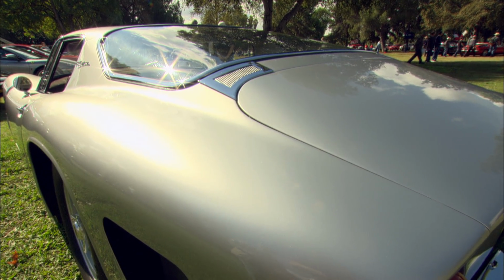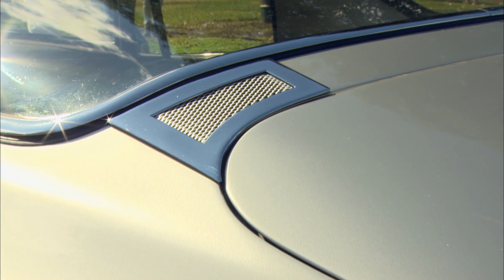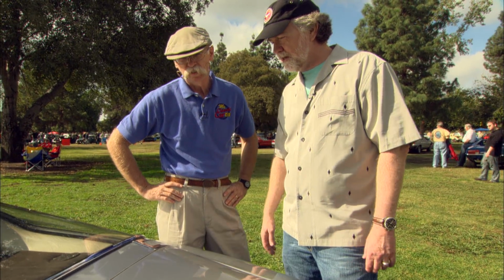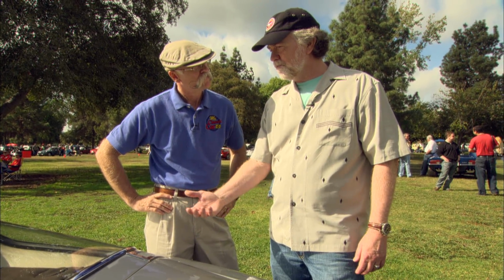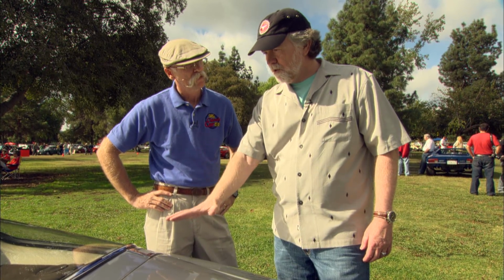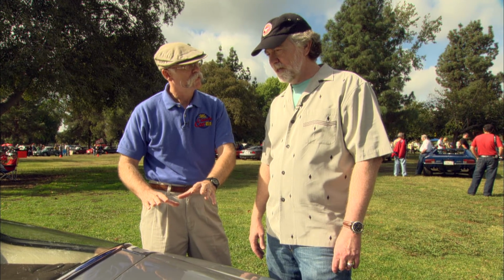Well, I love the complex curves in the glass. And if I recall, these vents back here are functional, right? These vents are not just for looks. These vents are tunneled down into the bottom of the chassis, and they take an airflow vent that comes off of the brakes, which are inboard brakes, and sucks the air out these vents to create an air pressure pulling the rear end of the car down. Cooling and giving downforce.